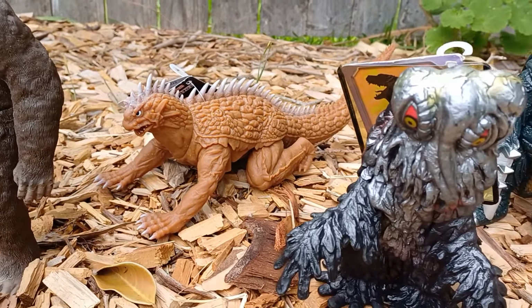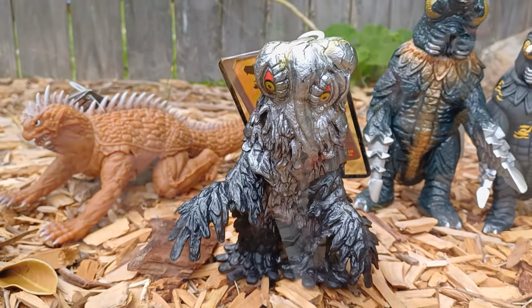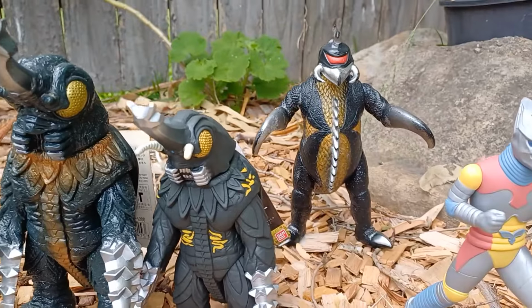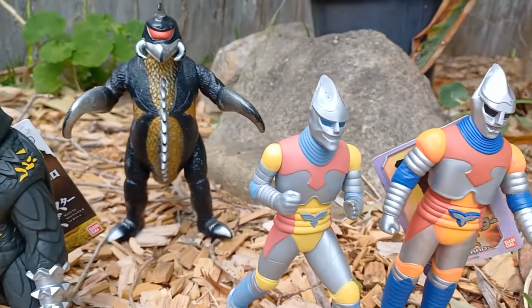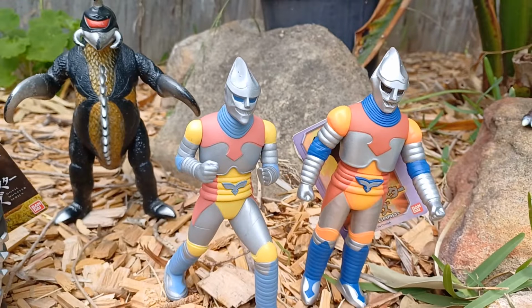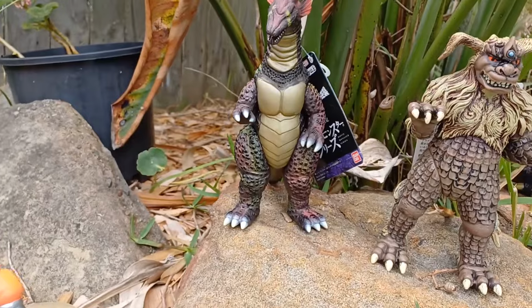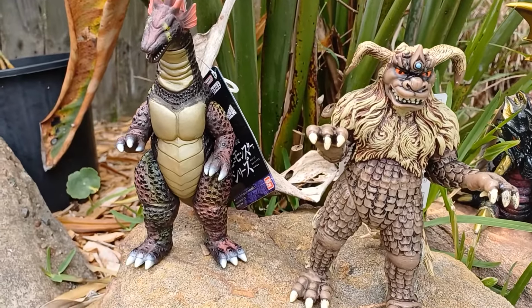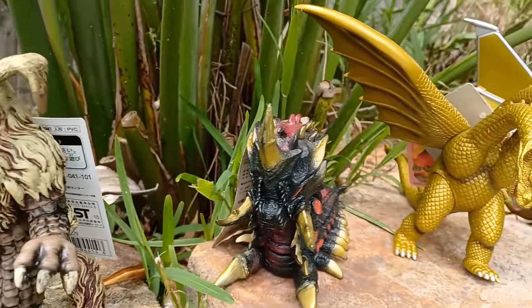So this is a 90s Hedorah, or the Smog Monster. Flicking over to the 2 different types of Megalons. This one on the left was a 90s. Then we've got Gigan from the 90s. The Jet Jaguar versions right there. I'm not sure why I've got 2. Over to Titanosaurus and King Caesar. Titanosaurus was in the 70s. King Caesar was as well.